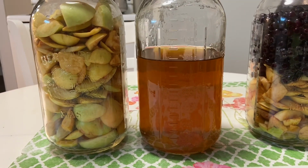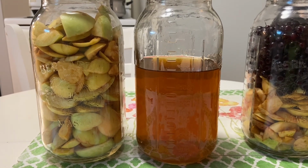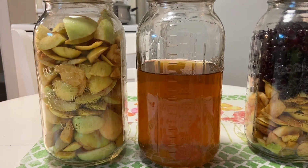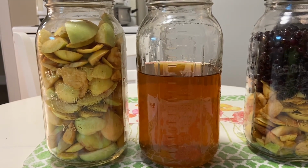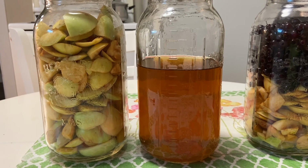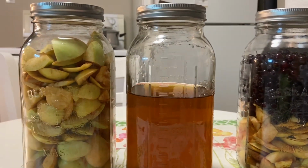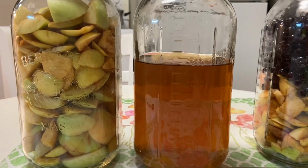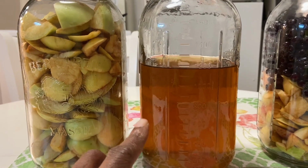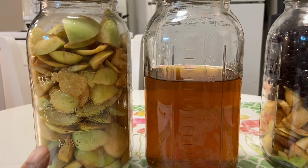You have to make sure the water is filtered or bottled water, or you can boil the water and let it cool and let it settle for 1 day. But it cannot be water that you get straight from the pipe. If you get it straight from the pipe, you have to filter it, or you can boil it and let it settle for a day before using it. So this here is about 5 cups of water, and I put 8 teaspoons of brown sugar in it, and I'm gonna put it in this bottle.